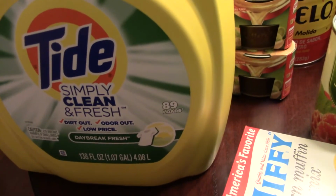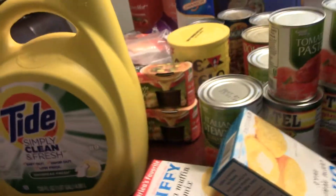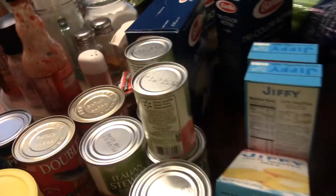I saw this is Tide Simply Clean and Fresh. Daybreak Fresh. I think I'd try that. See what it smells like. Got six of these here. We like this in our coffee. And this is some milk. And I bought two chickens because my grandbaby and my mother supposed to be here today. So, they come, I'm going to fix them something to eat.